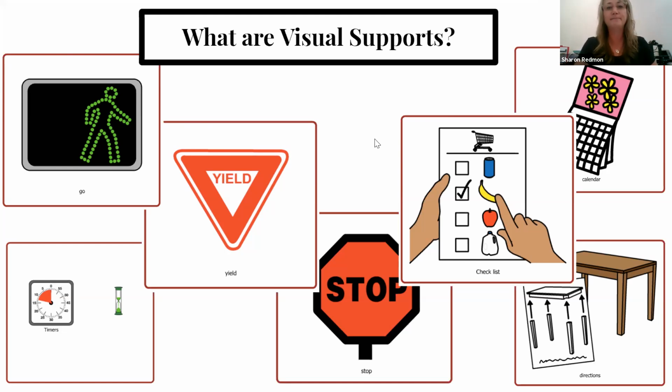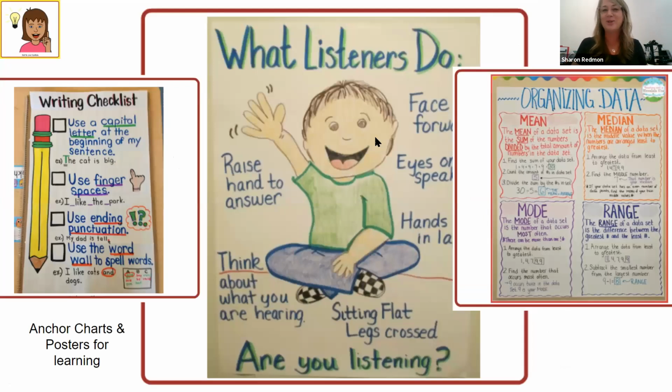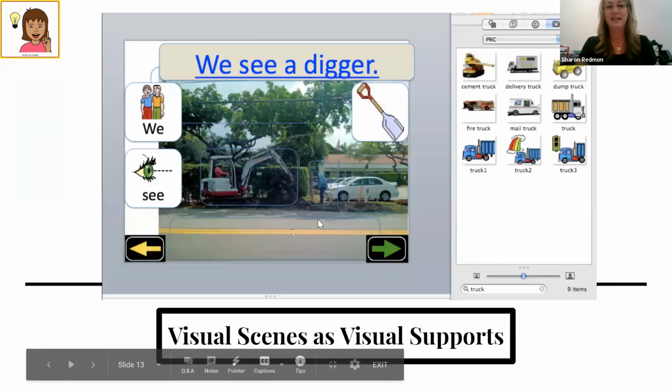Earlier I said, go into any elementary classroom and you are going to see visual supports. So I loved these pictures that I just found online. I've used these in my teaching when I taught gen ed, or when I had my own self-contained classroom way back in the day in early childhood. So I used a lot of these. And we know that there are pieces here that we can learn from: the color, the highlighting, the pictures, having that information, using these tools. So these are anchor charts, posters, things like that.